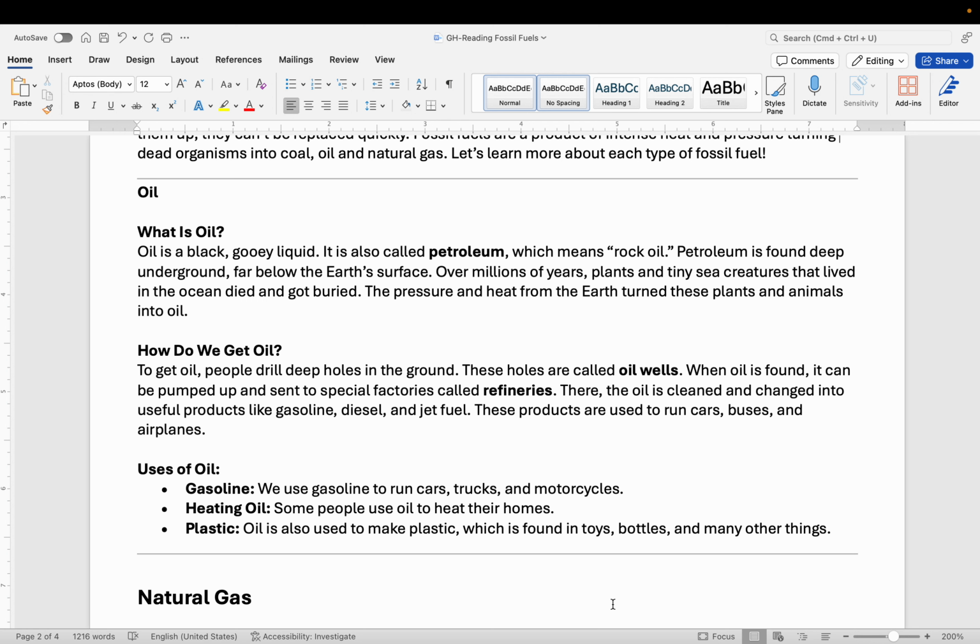How do we get oil? To get oil, people drill deep holes in the ground. These holes are called oil wells. When oil is found, it can be pumped up and sent to special factories called refineries. There, the oil is cleaned and changed into useful products like gasoline, diesel, and jet fuel. These products are used to run cars, buses, and airplanes.